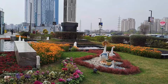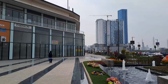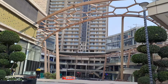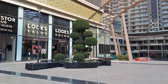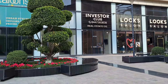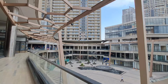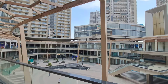Welcome to M3M 65th Avenue in Sector 65. The facade is a masterpiece of architectural composition, featuring a balance of glass, steel, and concrete elements that reflects both strength and sophistication. The use of sustainable materials and energy-efficient design principles not only enhances the building's environmental credentials, but also adds a layer of forward-thinking innovation to its overall appeal.